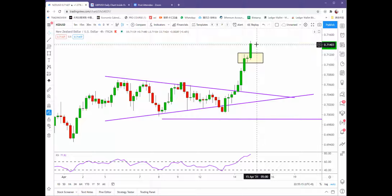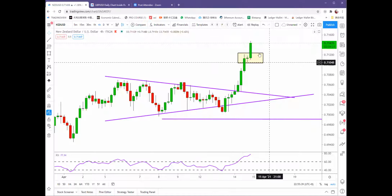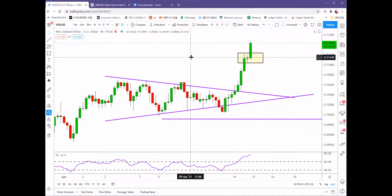Later I'm going to show you guys how well the inside bar plays out in the crypto world. It's crazy. You won't believe how the inside bar can become so profitable. So this is the inside bar for the Kiwi going up.